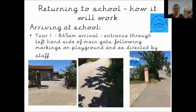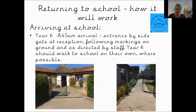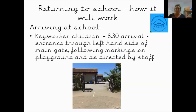Year ones, you're also going to be arriving at 8:45 and your entrance is through the left-hand side of the main gate. And again, following the markings on the playground and directed by members of staff. Year 6, 8:45 arrival and your entrance is by the side gate at reception, following the markings on the ground and as directed by staff. Year 6 should walk to school on their own if possible.